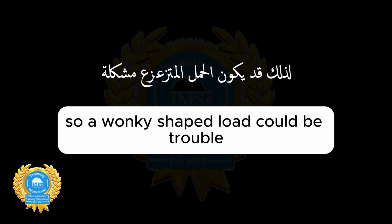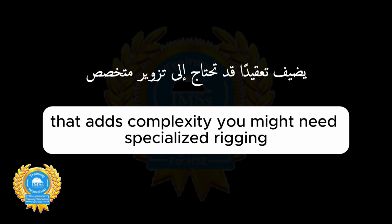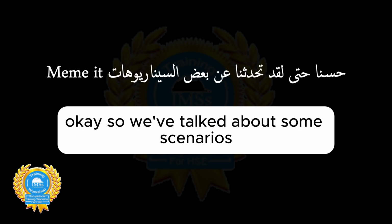So a wonky-shaped load could be trouble. Yeah, and if the load doesn't have designated lifting points, that adds complexity. You might need specialized rigging or lifting beams to safely secure it. Okay, so we've talked about some scenarios.